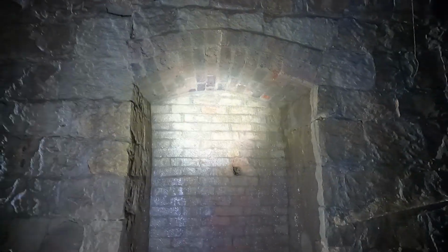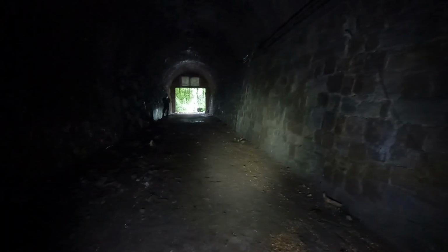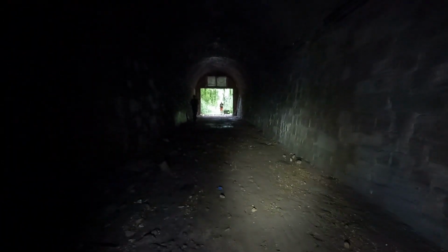And here's what's probably our last refuge. And again, all bricked. It's very damp, very wet. You can see the water glistening off the back. Brick arched at the top. And there we have it, the northern portal. You can just see Ant shining his torch on the outside.